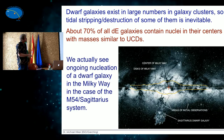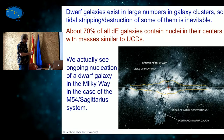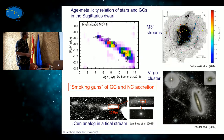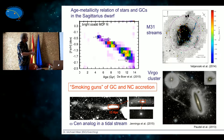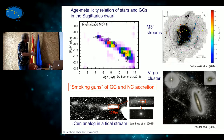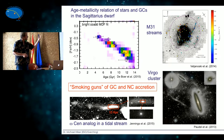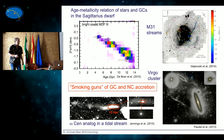This is actually the Sagittarius dwarf galaxy disrupting in the Milky Way, and it has a very prominent central star cluster, M54. And this star cluster will stay as a remnant in this galaxy. And there are other examples in the Virgo cluster, for example, or around massive galaxies, where you see in tidal tails of a disrupting galaxy a prominent nucleus. So these are the smoking guns of really disruption processes where you see that this process is happening, right? So there will be nuclear star cluster remnants staying there.